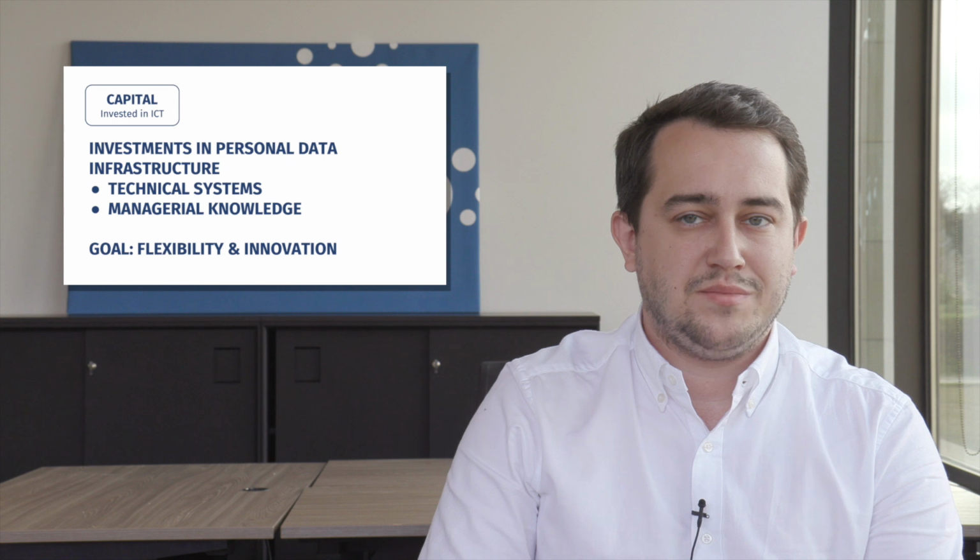In other words, the personal data management infrastructure is made up of the components that are required to perform business processes that make use of personal data. When this capital is invested properly, it should enable flexibility and innovation. This means that organizations should be able to quickly and reliably design new applications, business processes, and even services. You can compare this a bit to your Wi-Fi network at home. If you have a good Wi-Fi infrastructure, you will have it a lot easier to switch to working from home or to add smart appliances.